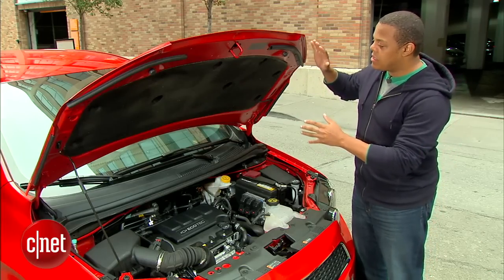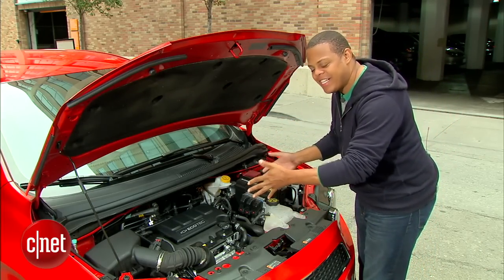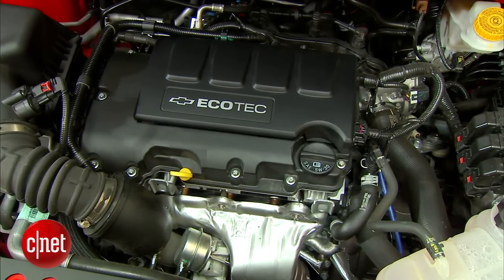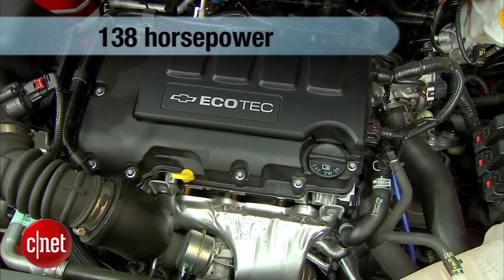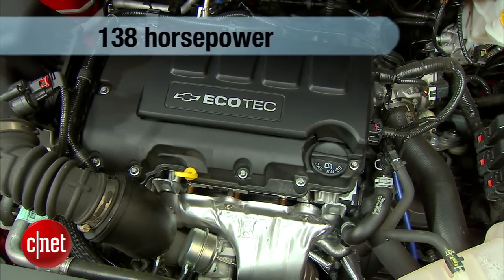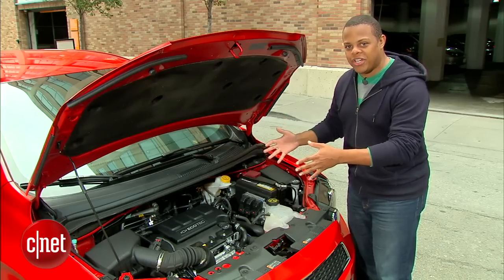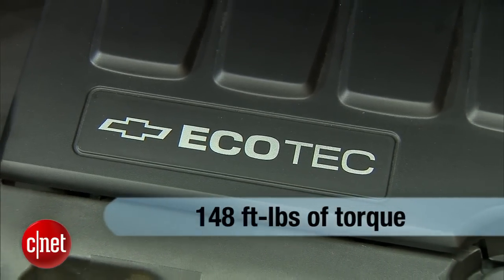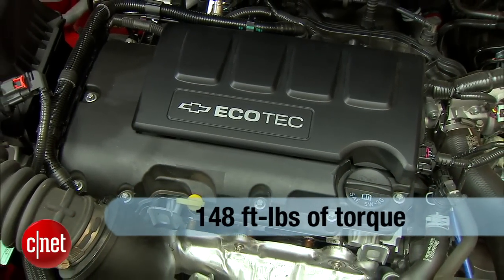Now, underneath the Sonic's short hood, there's not a ton of space in the engine bay, but that's okay because it's got a teeny tiny little engine here. This is the 1.4 liter turbocharged Ecotec engine, and it's got about 138 horsepower, but the base 1.8 liter also has 138 horsepower. What you're getting here actually is an Eco engine in performance guise. You get 148 pound-feet of torque, which is more than the base engine, so it's a little bit more get up and go, but this isn't really a fast engine.